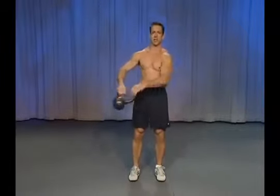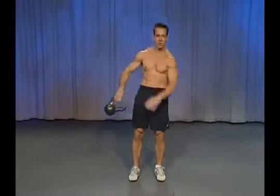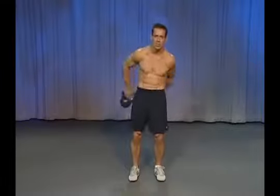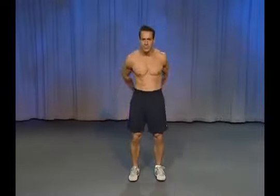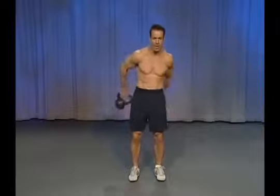Keep your body nice and upright, so don't let your body fold down. Stay nice and upright. And switch one more time. You can increase the speed as you get comfortable with the handoff. And now you're going to switch.